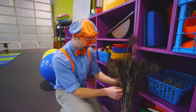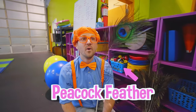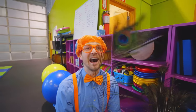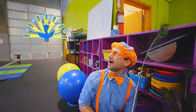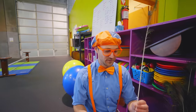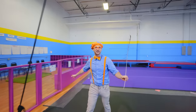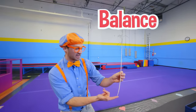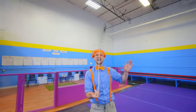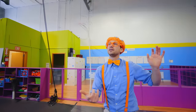Whoa, like this. This looks like a peacock feather. Wow, peacocks are so pretty. Have you ever seen a peacock before? Wow, yeah. They can spread their wings out and it looks so graceful. But today, what I'm gonna do is take this peacock feather and try and balance it. Okay, put it on my finger. Whoa, check it out. Yeah, I'm balancing it. I'm trying not to drop it on the ground.